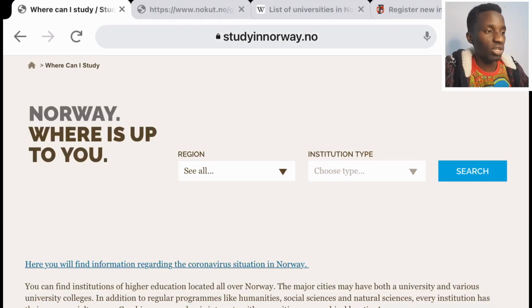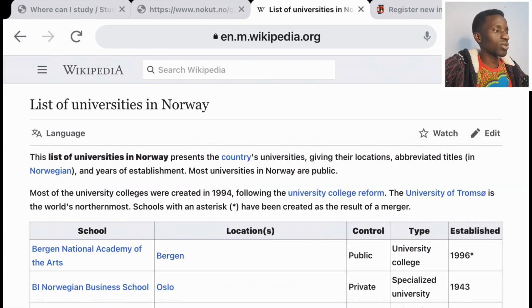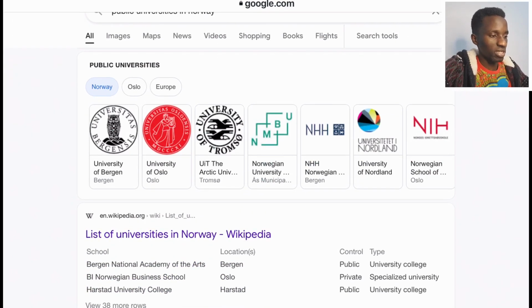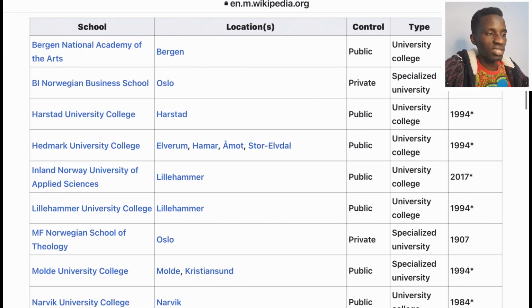After you see these universities, go on Google and type "public universities in Norway" so that you get the list to see private and public universities. I went on Google and typed public universities in Norway, and I came here to Wikipedia. It shows me all the universities there, and states here the control, whether it is state or private.